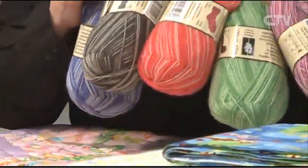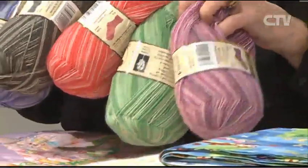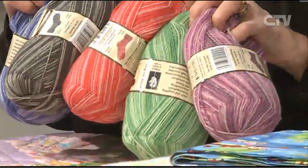Knitting the socks, is that when you use your four little needles? That's right. It takes some great skill, doesn't it? But look at it, those very popular colours. So these are new. And I love that green.